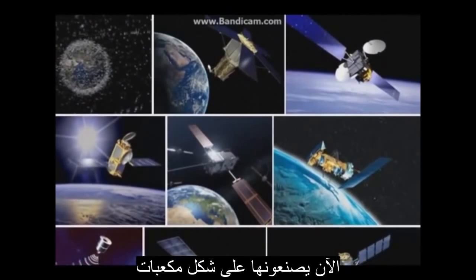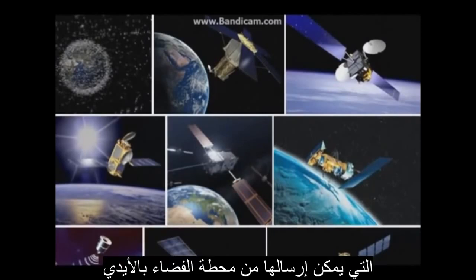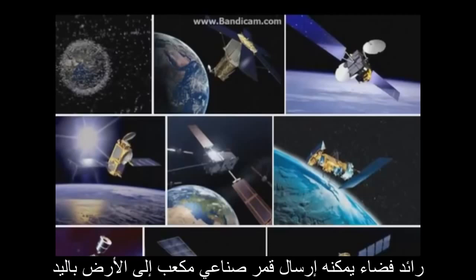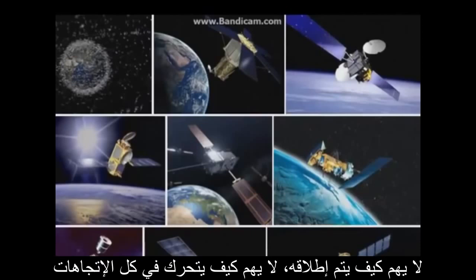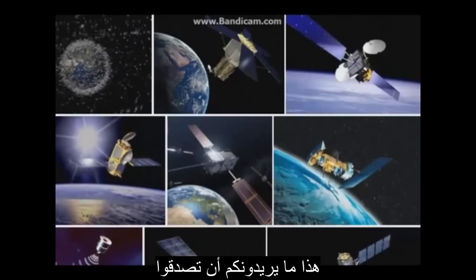Now they have CubeSat satellites, and they can be deployed from the International Space Station by hand. An astronaut can toss one of these CubeSat satellites at the Earth. Doesn't even matter how he throws it at the Earth. You could throw it at the Earth or towards an orbital plane. It really doesn't matter that you toss it and it's tumbling uncontrollably, but this is what they'll have you believe.